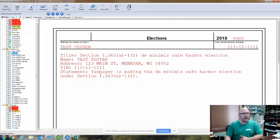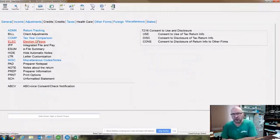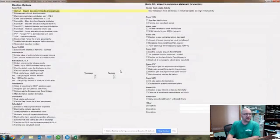How you do that is in your tax return. And again, each one of these is a little bit different, each program. But right here, you're going to see this election box. There's going to be an election screen on your tax program someplace. And what you're going to see right here, if you can see my cursor going around, I have a checkbox under taxpayer. And if you look over to the edge here, it says section 1.263(a)-1(f), de minimis election. That is what that election is.